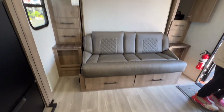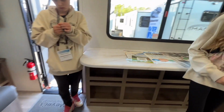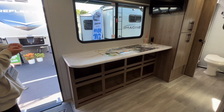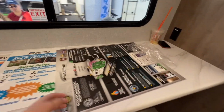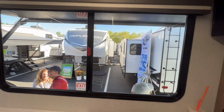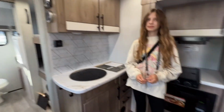There's the couch all put together. There is some under storage right there. One of the highlights of this camper that I personally like is this table setup. This is not your typical dinette. I do think it comes with some stools. They're just not out right now. But this is really big, like countertop space where you could have dinner or even just sit out and look out this huge window, which is campsite view. So when you're at a campground, you'll have a window, which is nice.